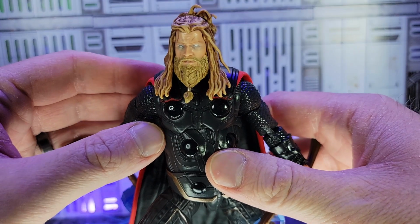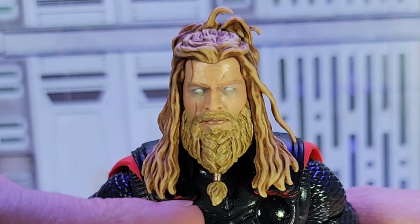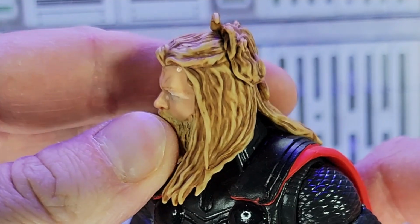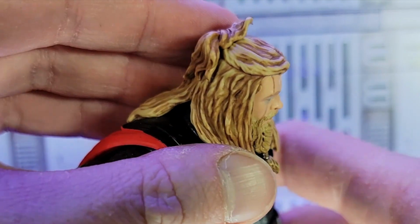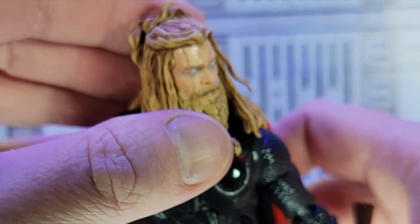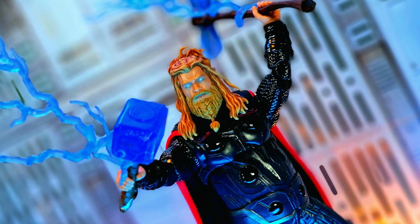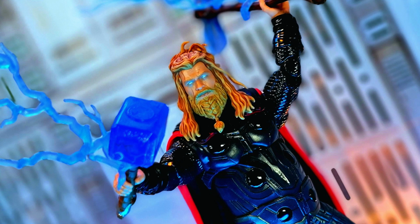All right, let's start out with this epic face and beard sculpt. Man, look at all the intricate detail in the beard, down to the little ponytail on it and the tip coming off of it. The hair is all just ratted and in braids, just how he was in the movie. Oh man, I'm so glad we got this figure of Dude Thor. Then his eyes are just white and glowing, and he has that angry, stoic look on his face.